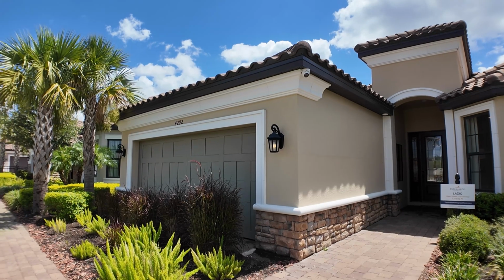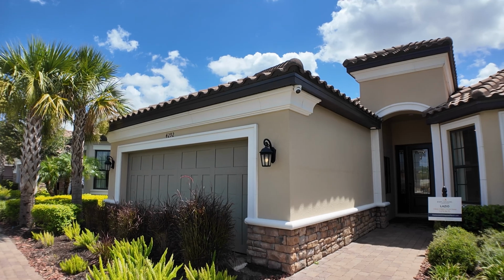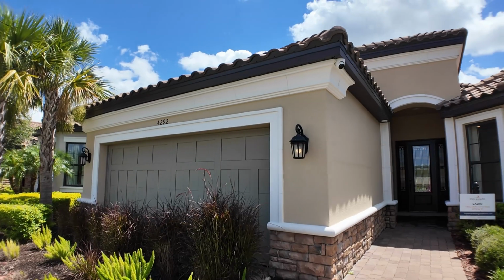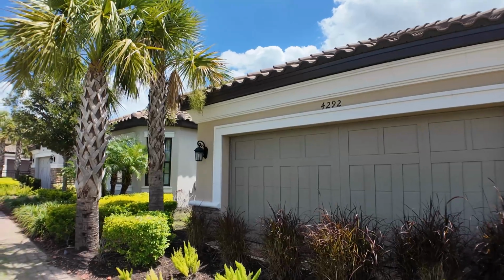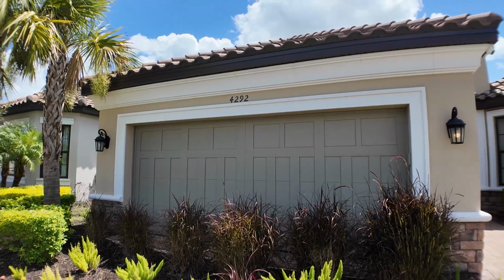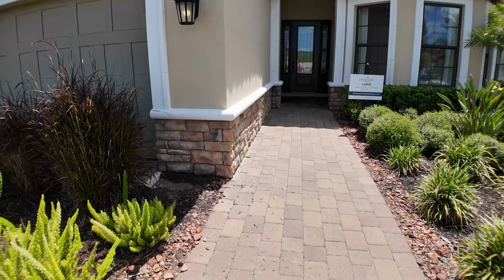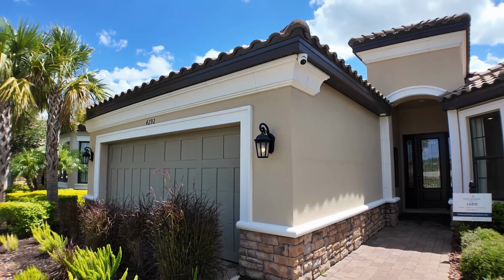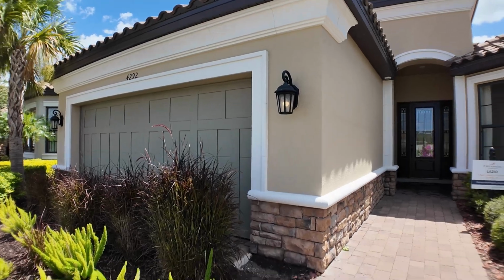This is a community that has tile roofs, which is really nice. I know a lot of my out-of-state folks really love the tile roofs. We have these included coach lights here, and the elevations are kind of Tuscan inspired, and even some of the decoration inside really feels kind of Tuscan. That's kind of the vibe that I get in this community. And then you have the stone accents here all along the side of the home, and just really pretty. This just feels like an executive, very Floridian, kind of Mediterranean feel type home.